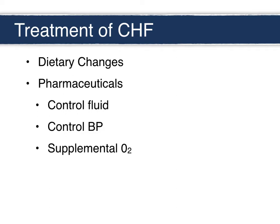So providing supplemental O2 increases the amount of oxygen available in the lungs. So when that smaller amount of blood comes in to be perfused and to pick up oxygen, there's more oxygen available. So it makes that process more efficient. So any of these things, as pharmaceuticals, can decrease the workload of the heart.